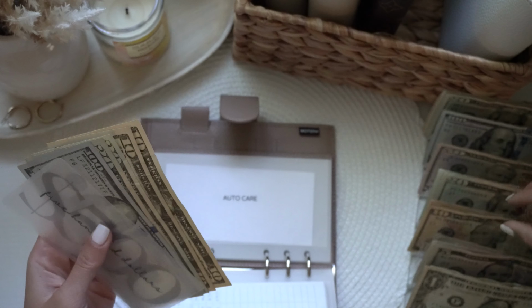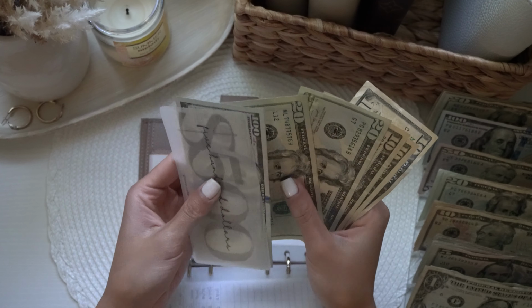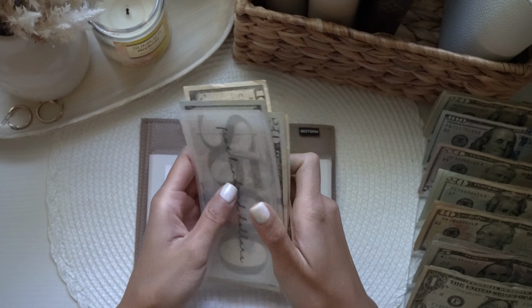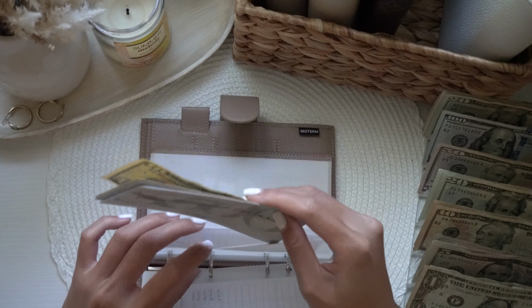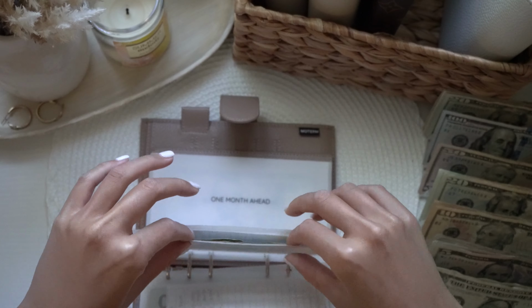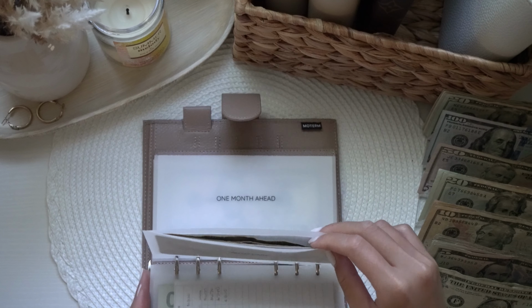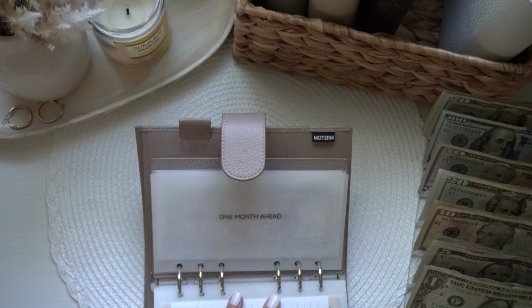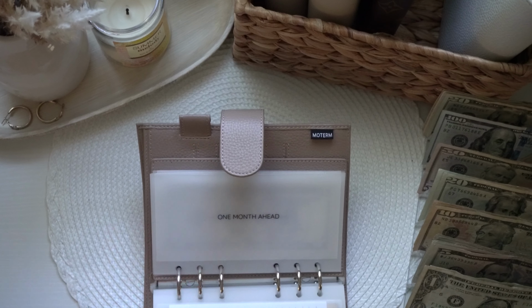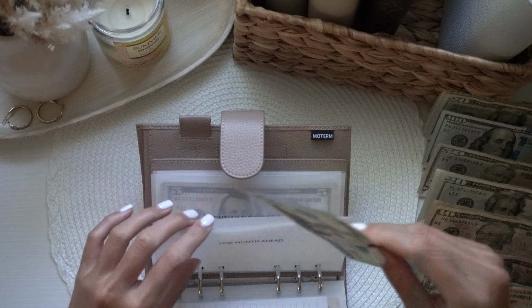Auto care is getting $10. Now it has a 500 in the bank, 600, 20, 40, 50, 60, 70. 670. I do need to get the car washed soon as well. My car is so dirty. I drive on a highway and I literally smack every single bug that's in the world. Like, I hate the bugs. 1 month ahead, it's getting $20.